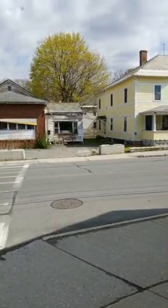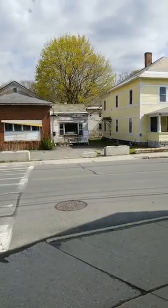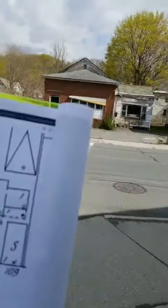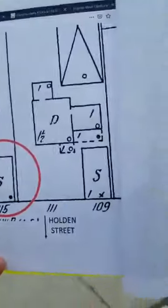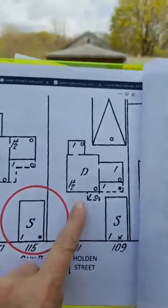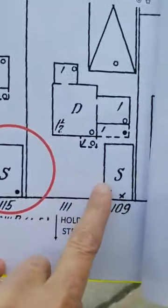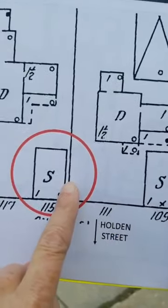So now we're going to move on to 115 River Street. I'm going to show you a map from 1929. So here's Sun Cleaners, right? I'm pointing at that, and there it is in the background. Here's the building we just talked about.